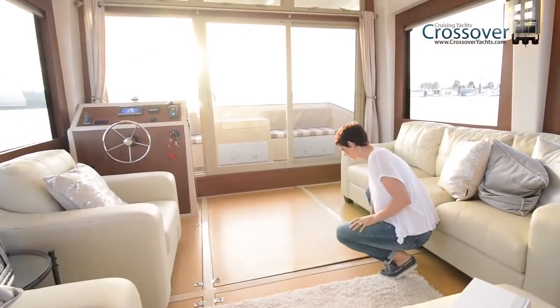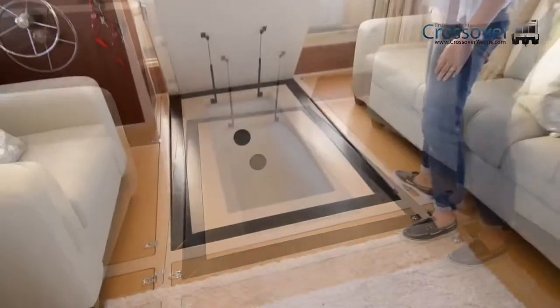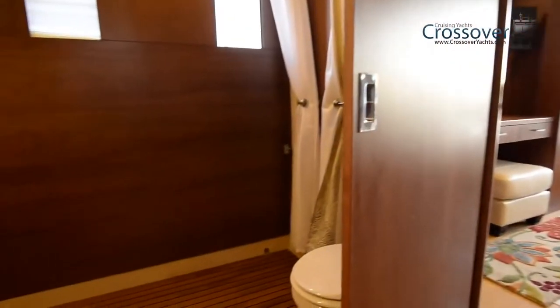And under the floor throughout the boat, there are huge structural storage boxes bonded into the trimaran hull. These boxes are about 25 cubic feet each and are accessible by lifting the gas shock-assisted floor panel.